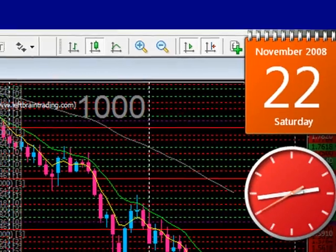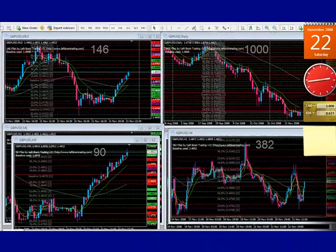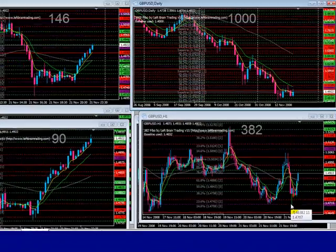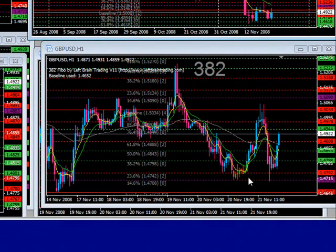It's Saturday the 22nd of November, 2:45 Central European time. I just thought I'd switch on the charts and see what they were telling me. After that drop down through the 1000 set and the bounce on the top of this set down here, which ended up yesterday evening with a perfect finish on a 382 and on the 90 sets here and here, we now see that we have a little retracement.